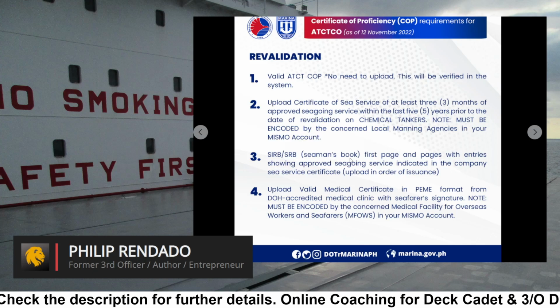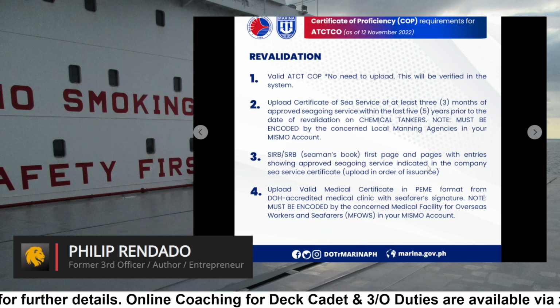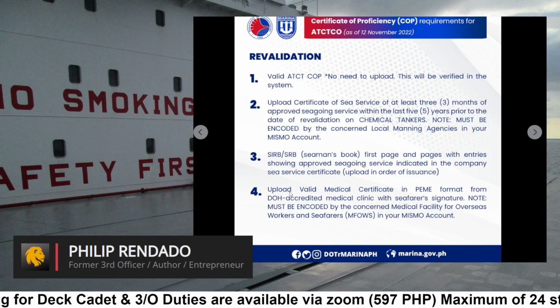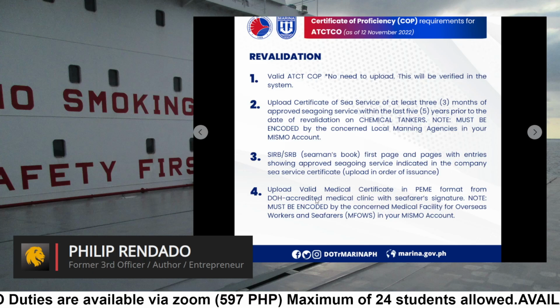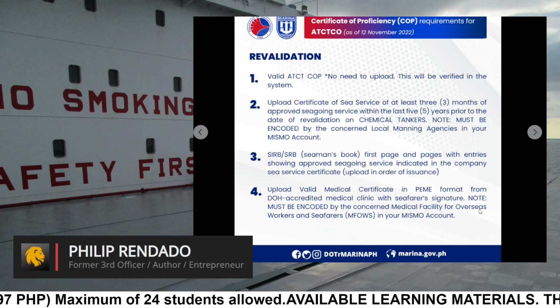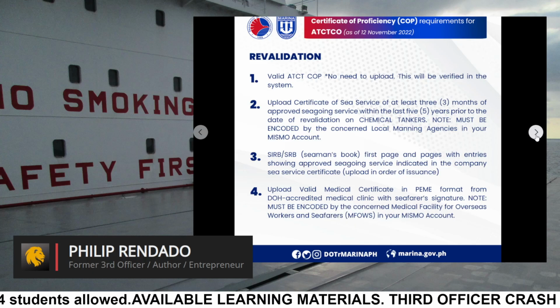Number 3, SIRB, SRB, Seaman's Book, first page and pages with entries showing approved seagoing service indicated in the company sea service certificate. Upload in order of issuance. Number 4, upload valid medical certificate in PEME format from DOH accredited medical clinic with seafarer signature. Note, must be encoded by the concerned medical facility for overseas workers and seafarers, MFOWS, in your MISMO account.